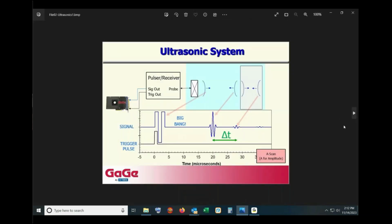So as an overview of an ultrasonic system, here's really a generic ultrasonic system. The heart of it is this box with the X here. That's the ultrasonic transducer, which when excited with a very short pulse, that's high voltage, usually up to around 300 volts and so forth, it emits a ping of ultrasound here.